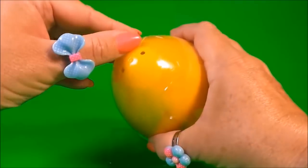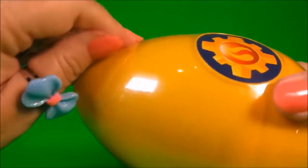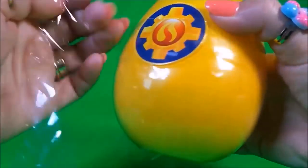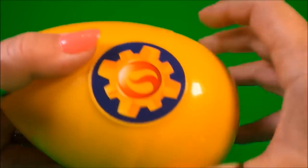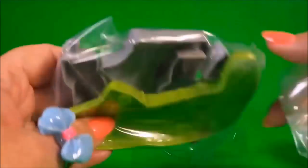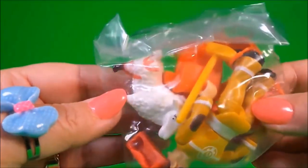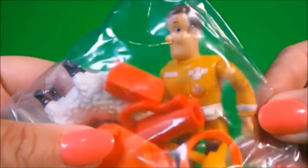Okay, let's take off the cellophane. So, here we go. Oh, wow! What do we have inside? This looks so cool, guys. We have some rocks and some grass. And here, we have a sheep. We have an axe. And look, there's Fireman Sam.